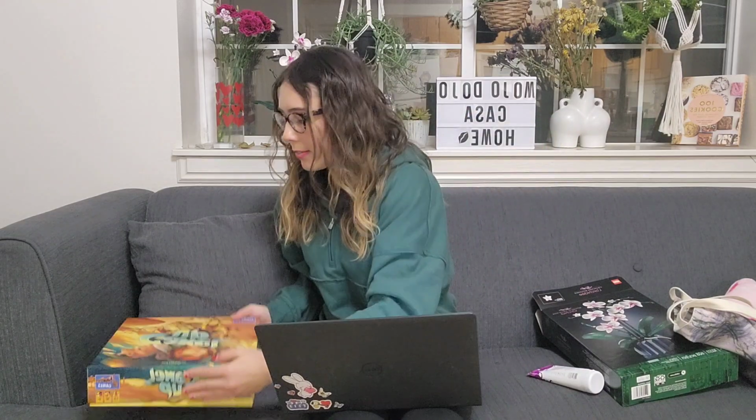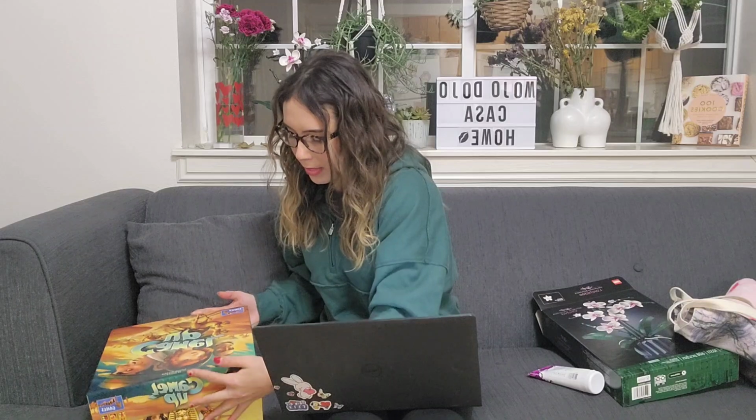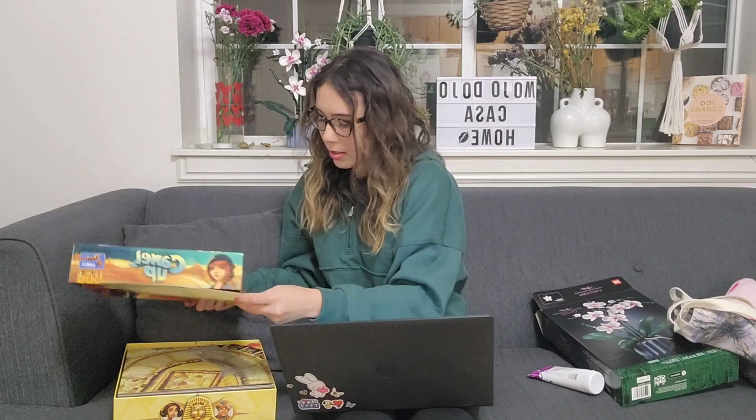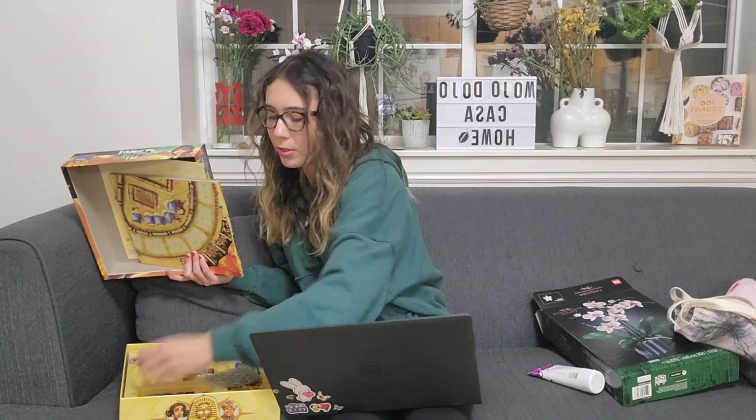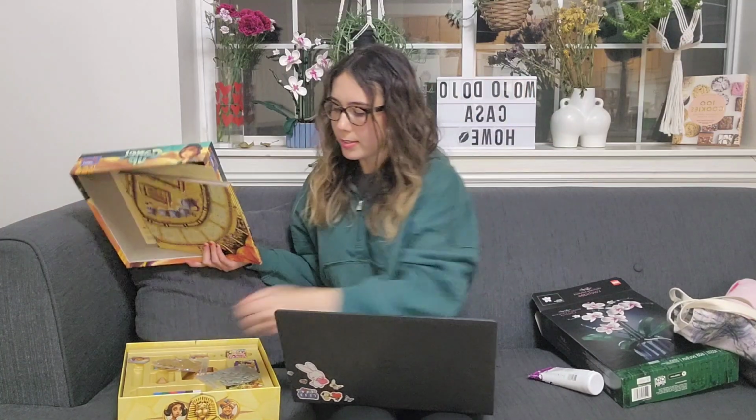As well as inside of the game, there are the little pieces that are shaped like camels, which are a really cute shape, and they are all different colors. So that's a yellow one, there's a blue one, and there's all different colors of the rainbow for the camel pieces. And I personally found that cute because it's distinguishing, and also it just creates a nice visual.